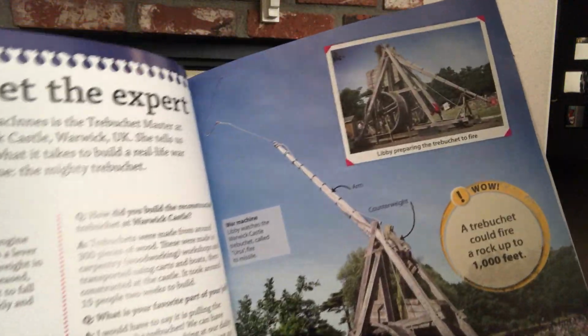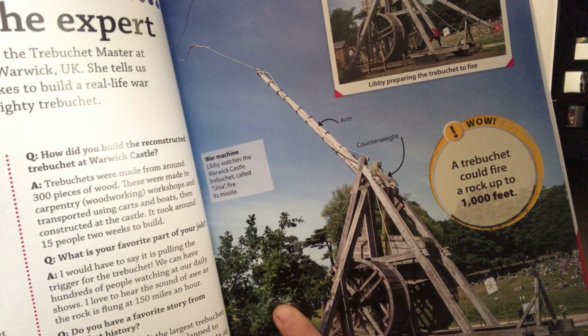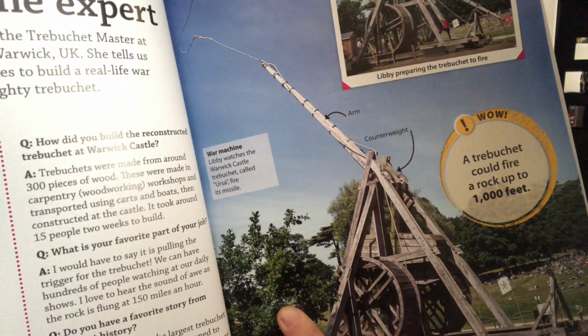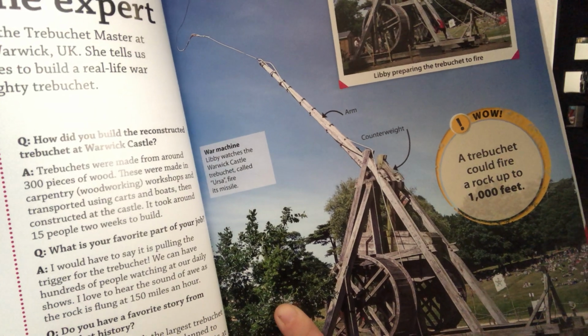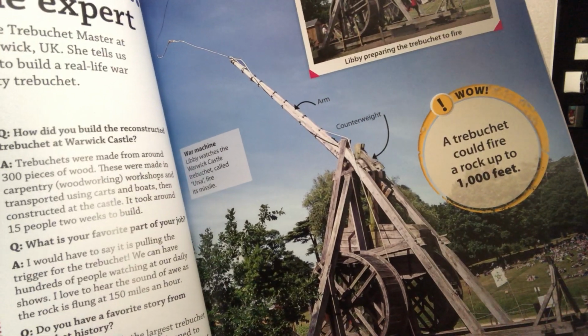Meet the expert. Libby MacIons is the trebuchet master at Warwick Castle in Warwick, UK. She tells us about what it takes to build a real-life war machine.